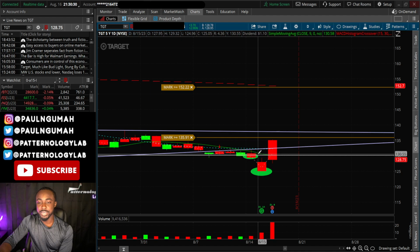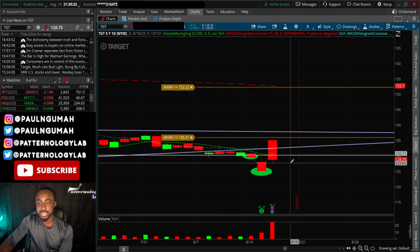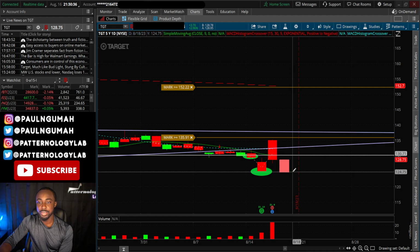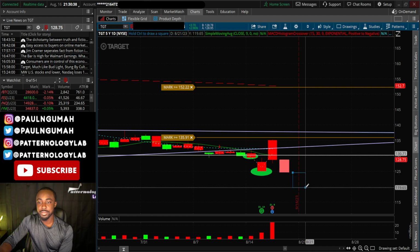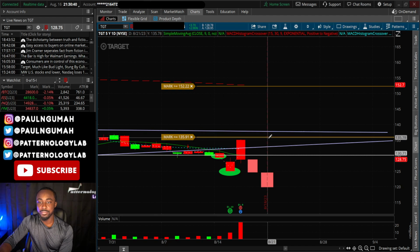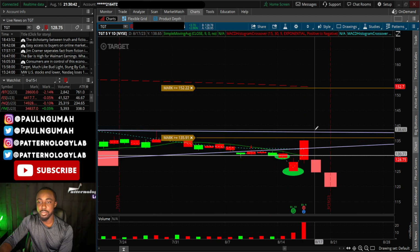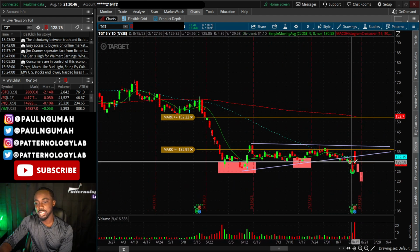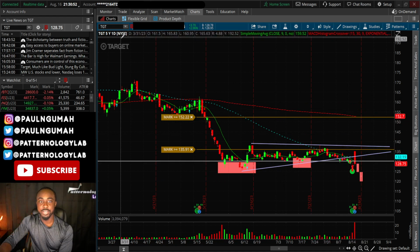And hopefully they're looking for this thing to continue its trend down. This is what they're looking for. So we'll see if tomorrow the sell-off in the overall market can accelerate. That would provide some relief for these individuals who are shorting from these levels. All right, so that's my thoughts on Target.